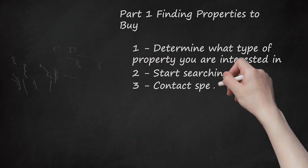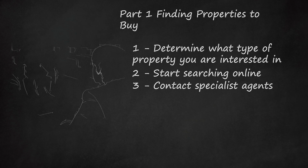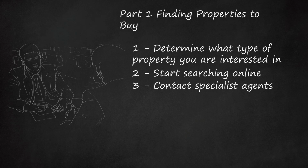3. Contact specialist agents. If you want help with your search, and want to talk to someone with specialist knowledge about the property market in Dubai, it's best to employ an estate agent to work with. Estate agents can help you find properties and explain your options to you. Big real estate companies will be used to dealing with foreign buyers and will speak English. Laws and regulations can change quickly in Dubai, so hiring an agent will help you avoid any potential pitfalls.